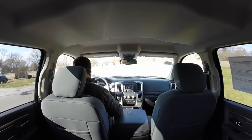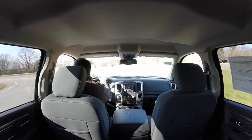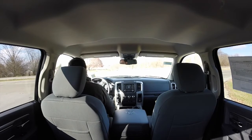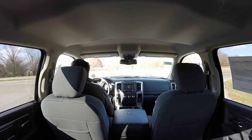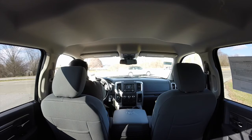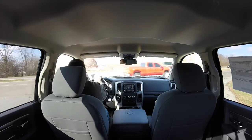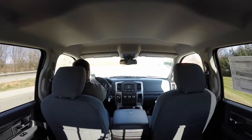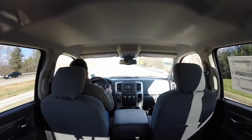All right, so we're just gonna take this truck up and down the highway, kind of get a feel for how smooth it is. Just kind of go from there. They're relatively new here. We've only had one or two other EcoDiesels. I've not actually had the chance to drive the first two because they've sold as soon as we got them. This one hasn't sold yet, so I'm able to take it out.